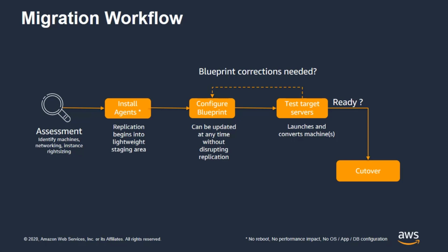The replication starts as soon as the agents are installed, and CloudEndure starts moving the data into the staging area, which is hosted in the AWS platform. While the replication takes place, we can start setting up the blueprints, which will define how the target environment is going to look in terms of compute and storage. We can test the blueprints during the test cutover phase in case modifications are required with any of the configurations. And finally, a final cutover can be performed when the workloads are ready to be migrated.